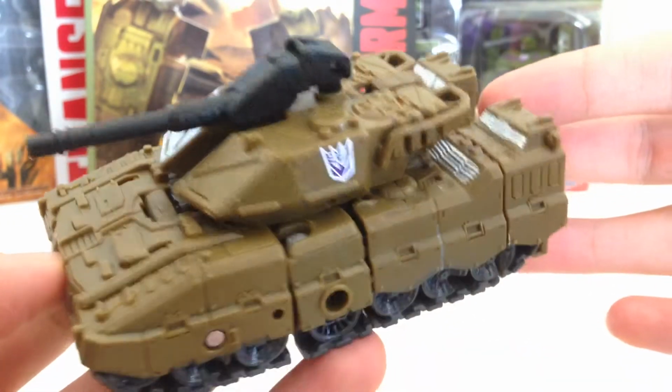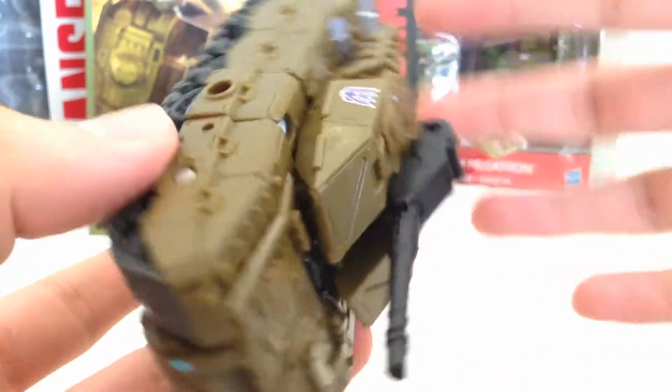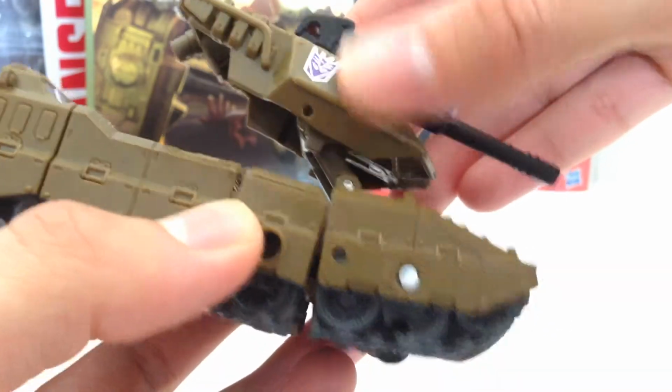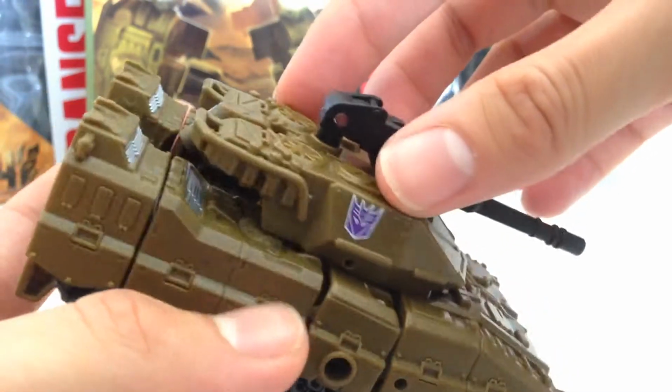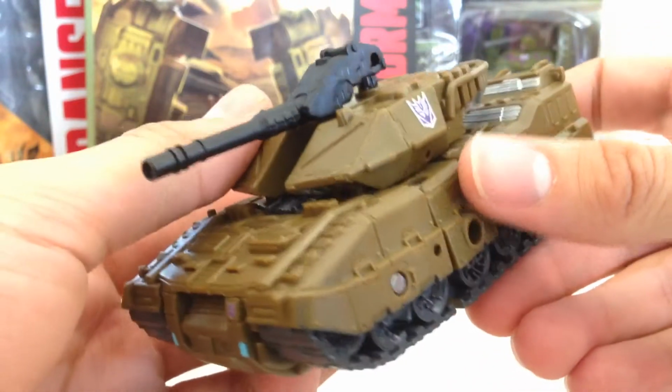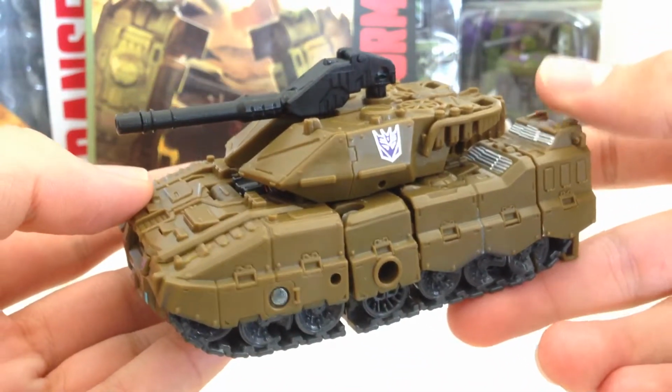There's a lot of nice detail. He certainly looks very cool as an actual tank. It's obviously got the turret and everything. The final piece you can adjust, I guess, the positioning of where the actual tank is. But yeah, I think he's pretty nicely detailed, which is always very good.